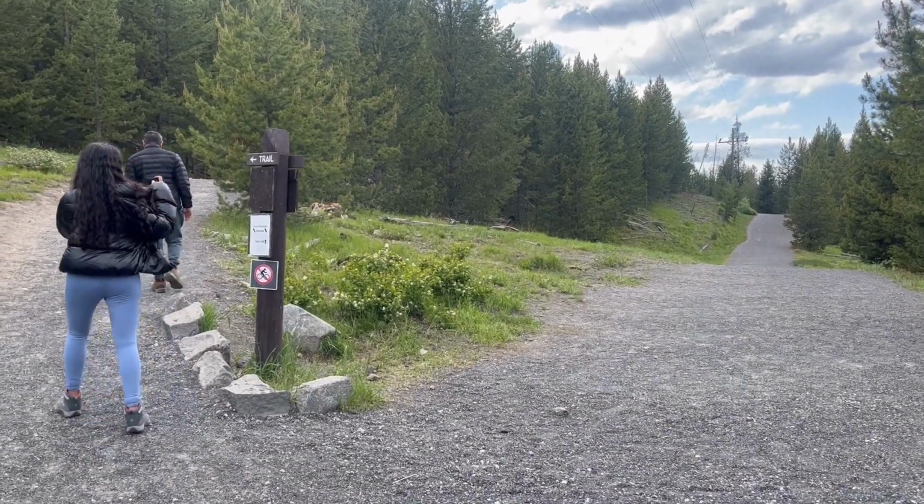For some reason, everyone seems to be walking back, not towards Overlook. And that's fine, except at the sign at the front of the trailhead, it said, "Beware of bears." I highly doubt we'll see a bear right now because it's still only 5 o'clock. They're usually there closer to sunset. But still, at the fork in the road, you're gonna take the left one if you want to get to the Overlook.